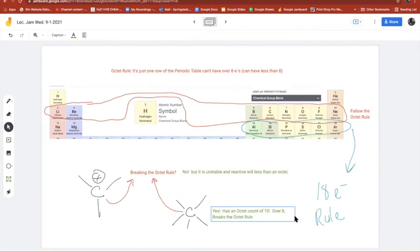So the octet count for that one is, it's got 2 times 5 bonds. Oh, come on. 2 times 5 bonds. Oh my goodness, trying to rush this. 2 times 5 bonds plus 0 electrons. That's 10. Too many.